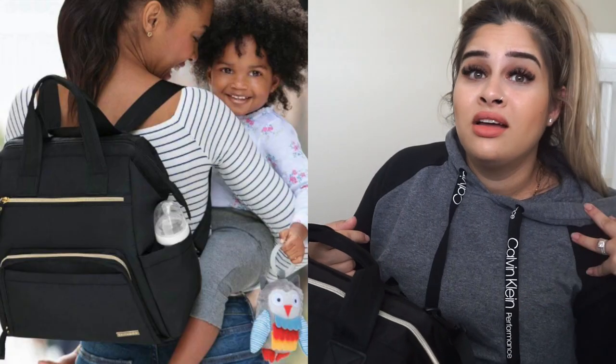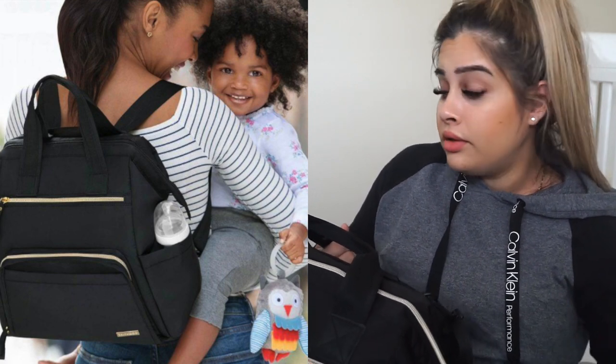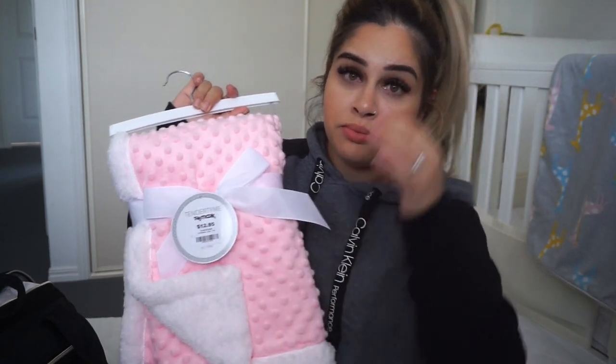So you don't have to put it on one shoulder, because my son's diaper bag, oh my god, there were days where I felt like my shoulder was going to fall off because it gets heavy and it's hard to hold on one side. The first thing I have here is, sorry, I'm just out of breath right now. I just feel like the video is so dark.